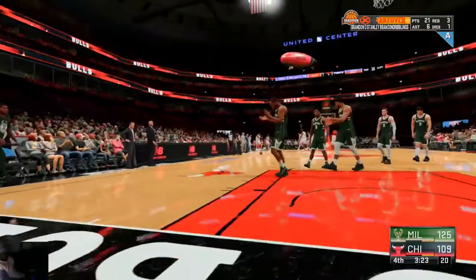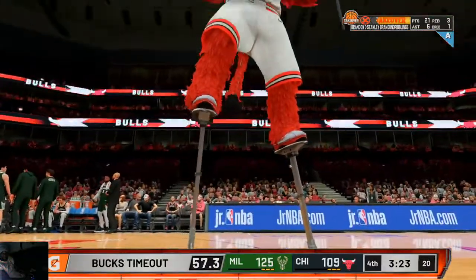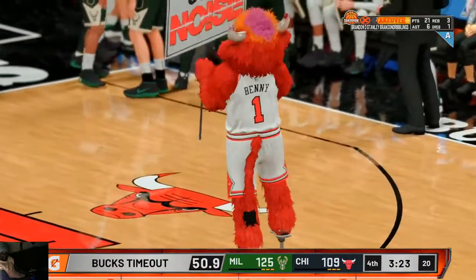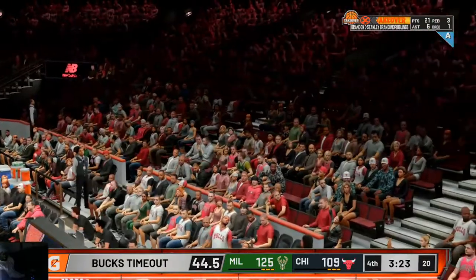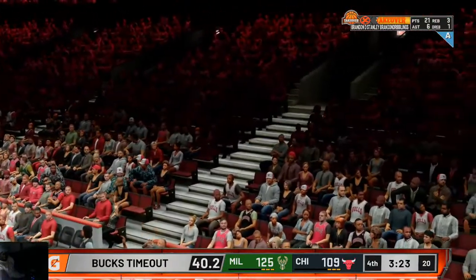Timeout called, the Bucks. Now, Chris Dunn, a part of that Zach LaVine trade a few years ago. You know, G, what's interesting about Dunn is he actually played a lot of small forward last season. How about that? Drafted 5th overall back in 2016 as a point guard. He's only about 6'3", but very strong and has long arms and plays with great toughness. Just another example of how small ball is affecting every front court position.